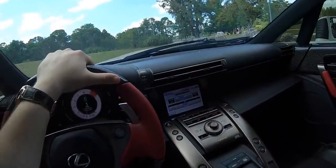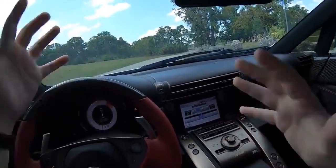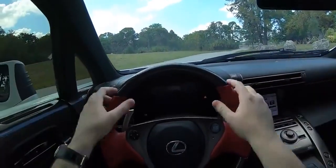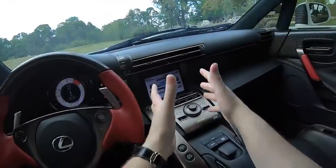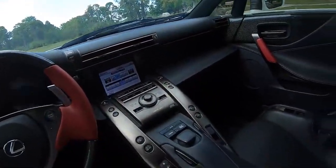Overall, the infotainment system is pretty darn hard to use, but this is one of the greatest sports cars of all time, one of the rawest to drive. So does that matter? Not really whatsoever. Just wanted to point it out for you.